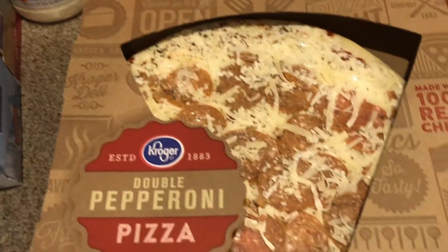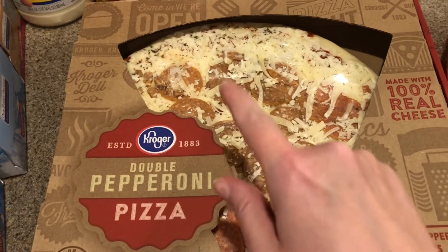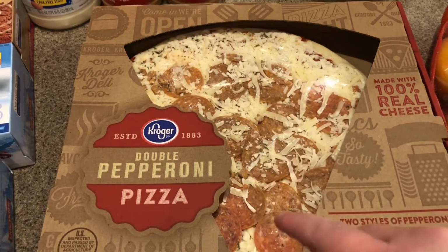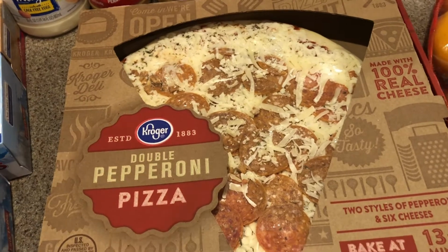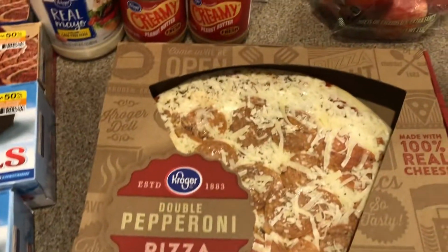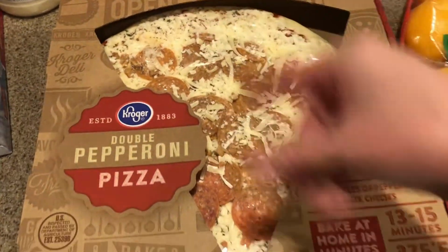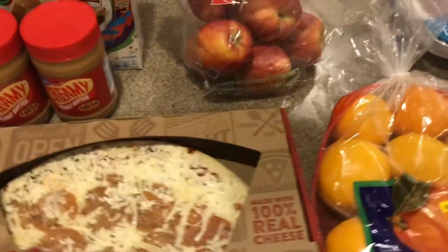Also, I don't know how my colors are showing on here. I feel like I'm getting some discoloration on my phone, but this is a really old phone. And it's got a lot of cracks in the screen. I've dropped it a million times. The color on here is actually good and uniform, but I feel like I'm getting a bad shadow across the middle. So if there's any discoloration, the pizza's fine.